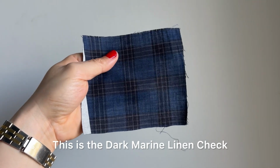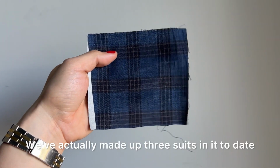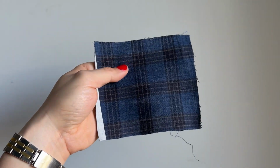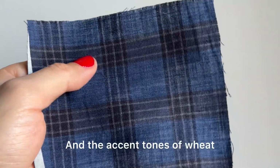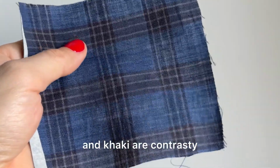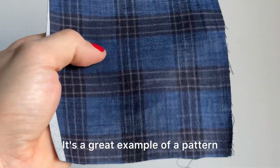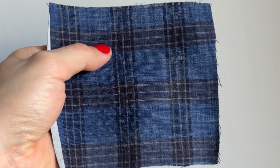This is the dark marine linen check, and I really love this fabric. We've actually made up 3 suits in it to date, and it is just excellent. The base marine blue tone is punchy and vibrant. And the accent tones of wheat and khaki are contrasty, but they're not overpowering. It's a great example of a pattern that's strong and eye-catching, but still easily wearable.